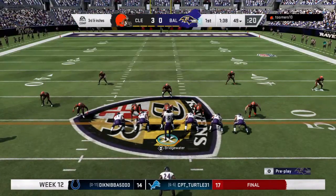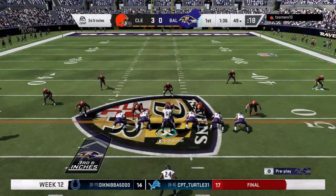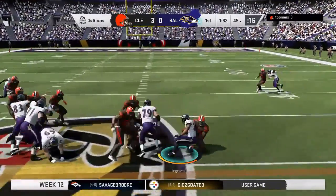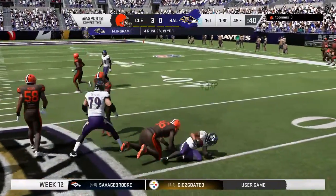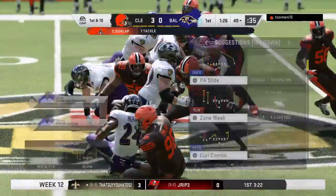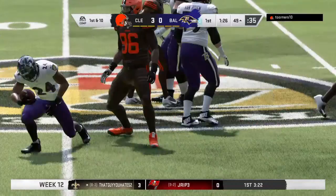And for the Browns, a nickel set here on 3rd down. They'll try to run for the first with Ingram. And he's got the first down yardage as he takes it down to the 49. Got what he needed for the first down with a gain of 2.